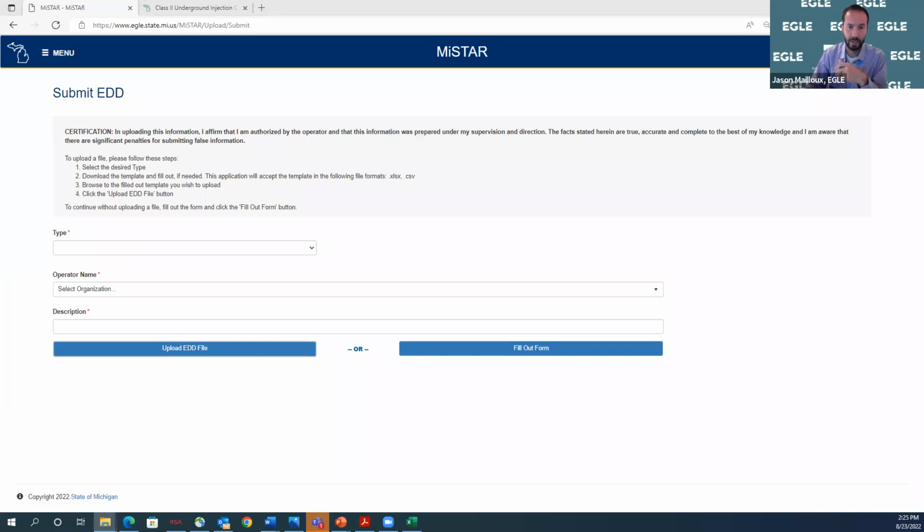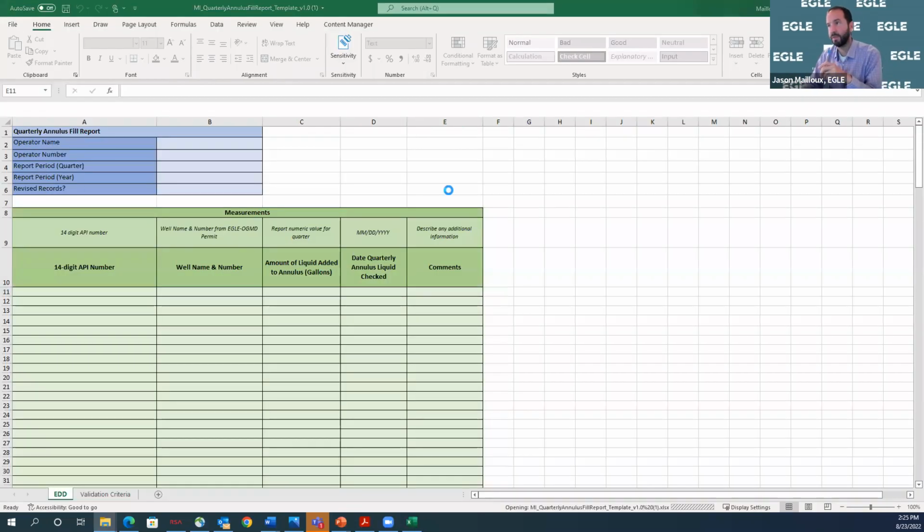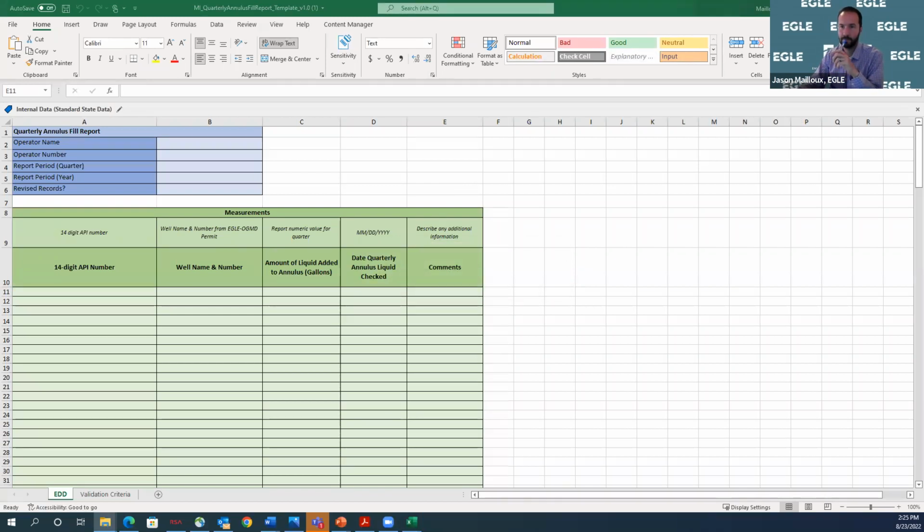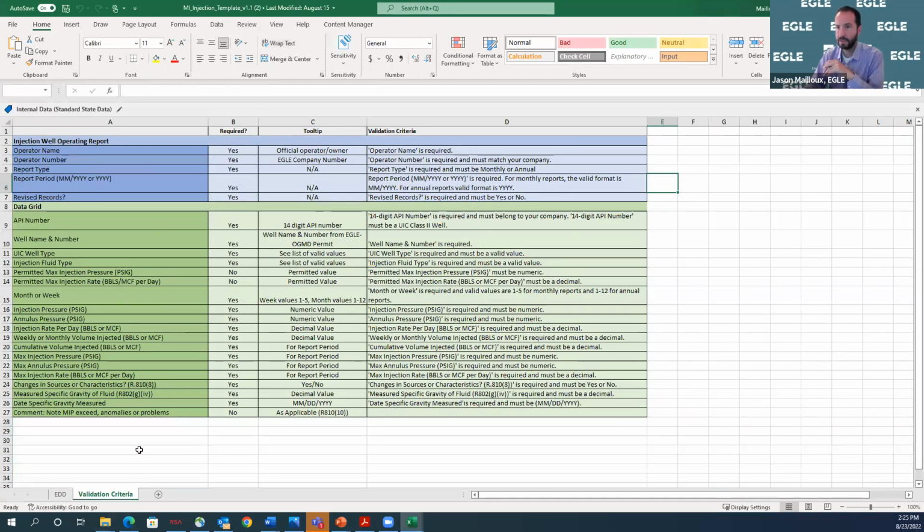One thing I also did not show is on the well injection template. On the injection template, I didn't necessarily go through what's required and what's not required, and I saw a question out of the corner of my eye. You can see what is required and what's not required. Permanent max injection pressure is not required to be on there. We have those. We'll eventually populate MiSTAR with them.